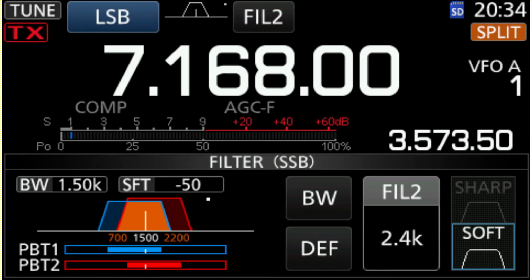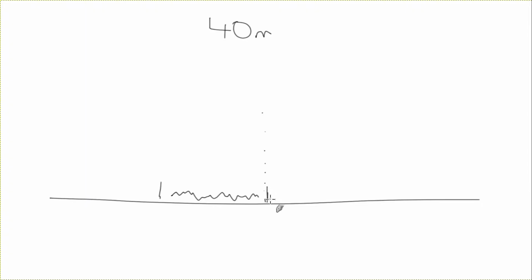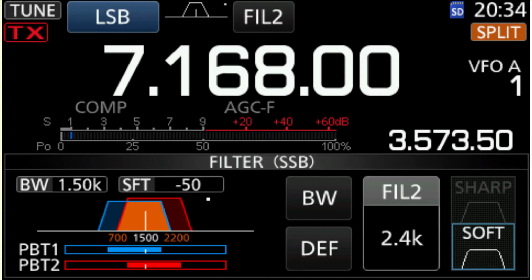Now, the ICOM 7300, you can adjust. You have a lower limit and a higher limit. But what you can then do is, if you have a station interfering here, you can just lower this. You can bring it down to here just to try and cut out some of this. Likewise, you can do the same here. Or you can vary it down, you can pull it up. So you basically have more flexibility over the upper limit and the lower limit of your filter.